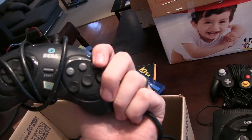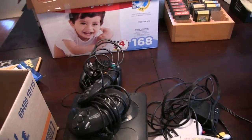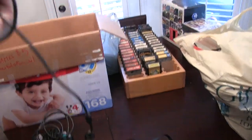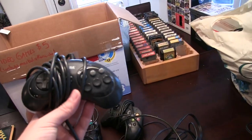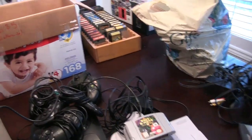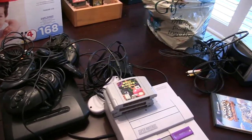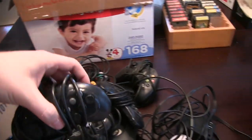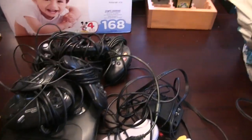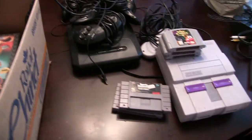The controllers in here were awesome. One 6-button. It's this original Xbox, third-party Xbox controller, another 6-button controller. Those are really, really nice to have. Got here the power cord. A third 6-button controller. That's pretty crazy. And then we'll go through the games here.